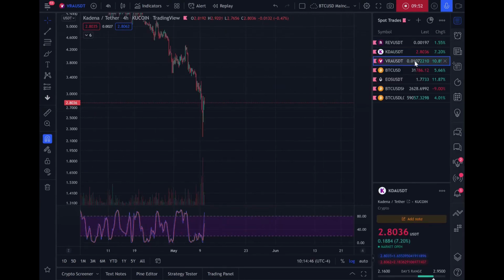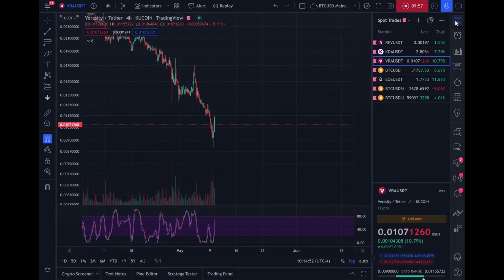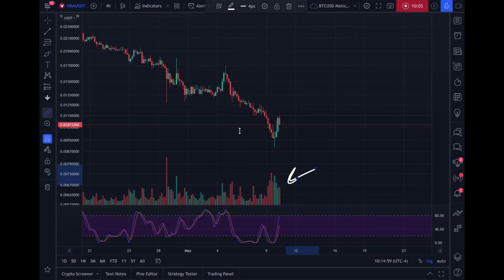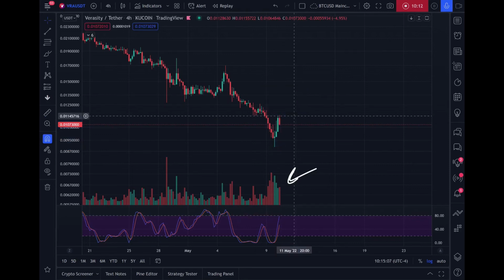So that is Kadena. Nice recovery, V-shaped recovery there. And in VRA, same thing. You're seeing a nice V-shaped recovery, right? With lots of good volume, strong green candles, okay? And ever since the low that it posted yesterday, you've gotten a quick 29%, okay? So in these recoveries, the dumps were severe. The dumps were intense. They went down further than a lot of people anticipated, people that believe that the markets are going to go up in May and probably in June as well.